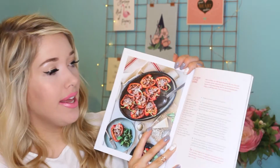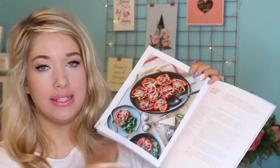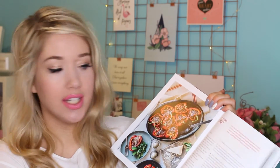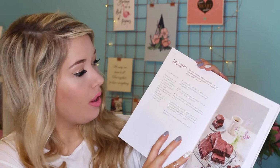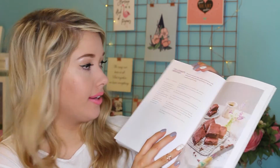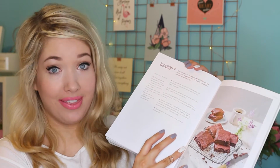Last night we made the spicy beef stuffed peppers, but instead of beef we used corn, and it was so yummy. Again, really delicious. And the other thing that's really exciting that I will definitely be making are the ultimate brownies, which just look amazing and are healthy. So, come on, you can't get any better than that, really.